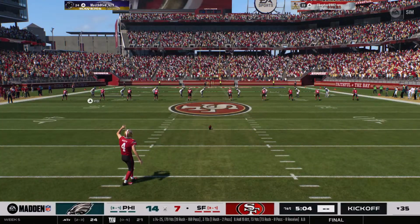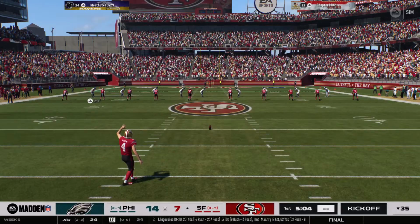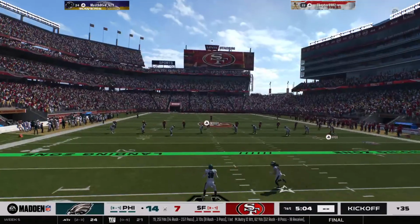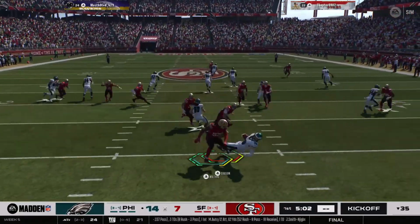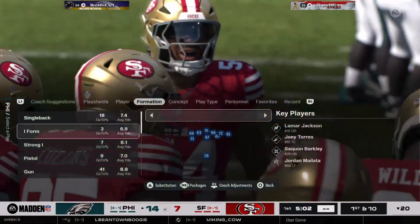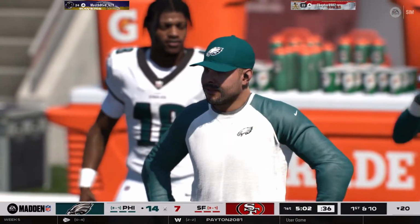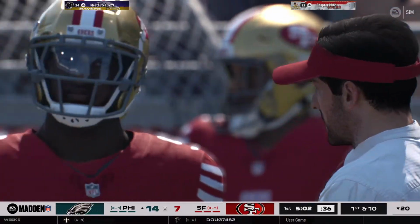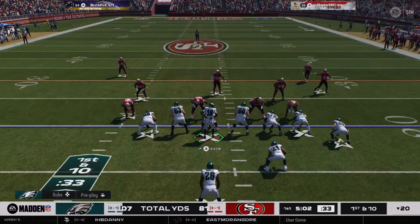Jake Moody to kick off for the 49ers. Out to kick it away. Here's Moody. On the return, here's Gibson. They crush him right along the 20. That is where their offense is going to take over at their own 20-yard line. Philadelphia settled and ready. It's first and 10.